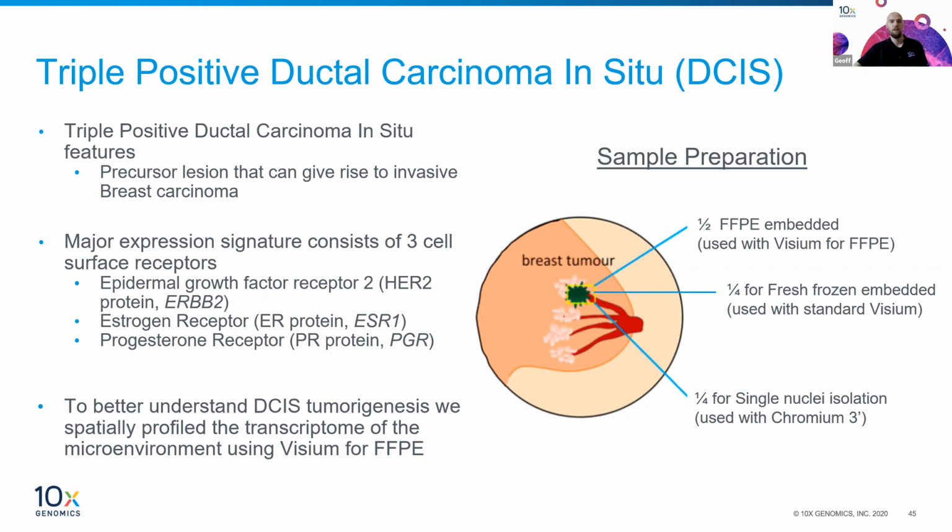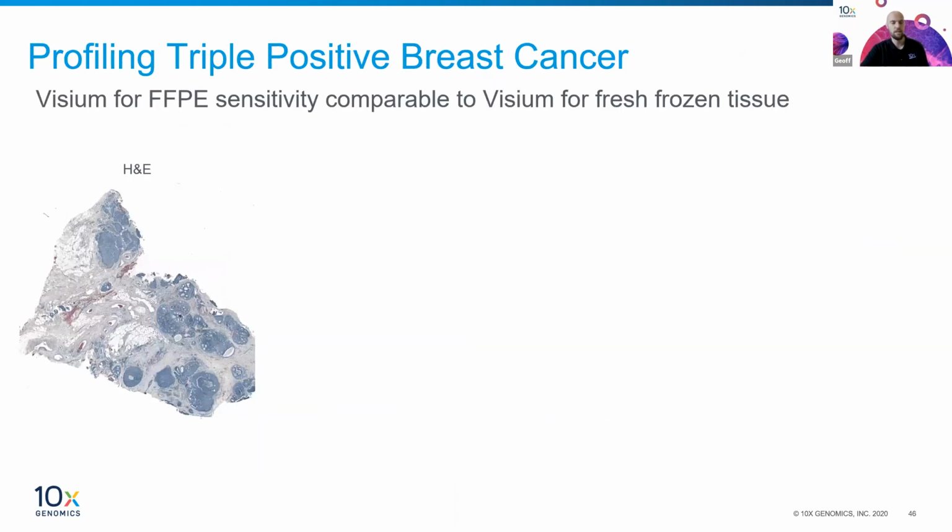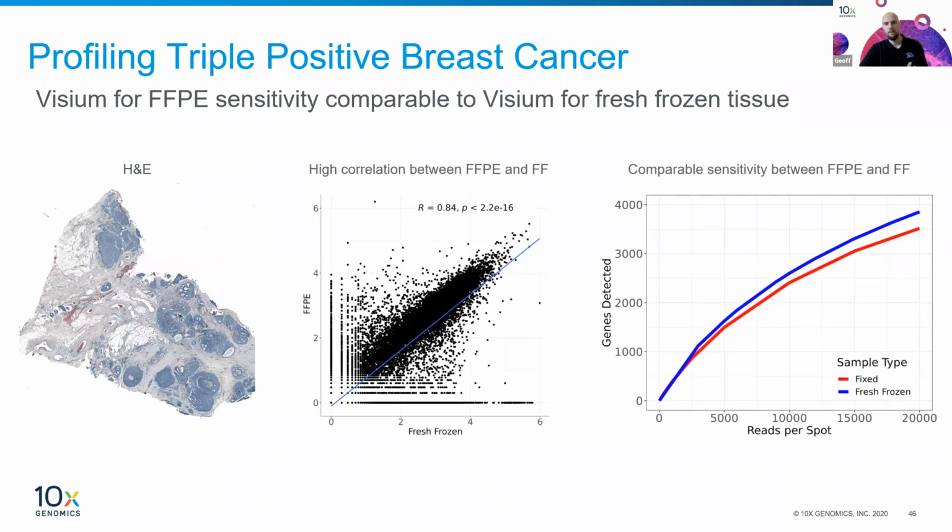So we took some of the tissue, we fixed it, we applied it to Visium FFPE, and then we had the fresh tissue and we applied it to the fresh frozen Visium. So here's our H&E image, and this is actually from the fixed tissue. And then here's a comparison between the results we got out of fresh frozen versus the results we got out of fixed tissue. The middle plot is genes detected in one versus genes detected in another. So we're detecting the same genes, which is great. And then on the right is the sensitivity for both the assay types. So you can see that no matter whether we're using fresh frozen or that fixed tissue, the sensitivity is comparable. We're really not degrading the performance of the product by using FFPE tissue, which is really important.